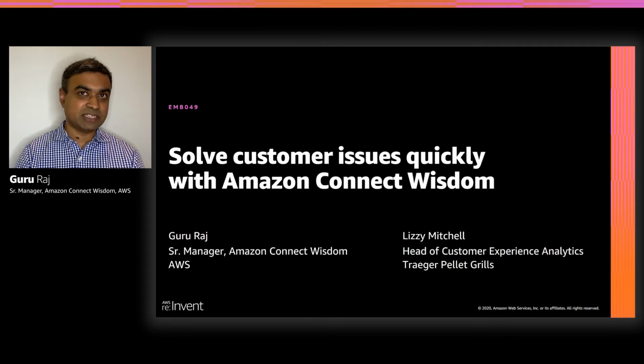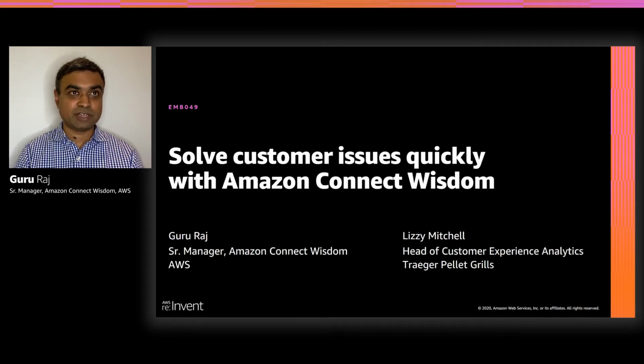a new set of capabilities that makes it easier and faster for agents to find the information they need to address customer issues during calls or chats. I'm excited to have Lizzie Mitchell joining me today to discuss how Traeger Grills is using these new features to assist its agents.